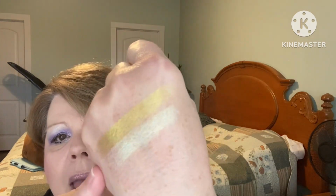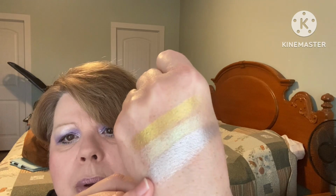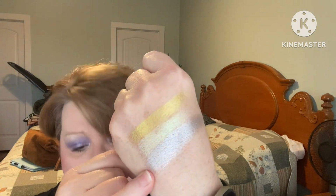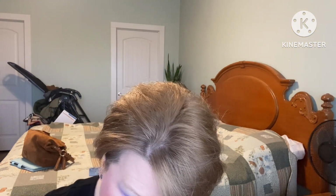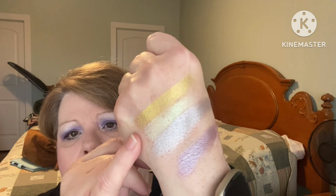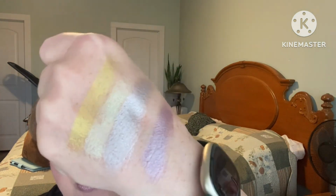Oh, that's pretty. Look at that. That's topaz and Gemini. And then we have, what is this, taupe? Oh, that's pretty. That's taupe. So topaz, Gemini, and taupe. And then the third one is Emotions. Oh, that's pretty too, which is a purple Emotions. So we have topaz, Gemini, taupe, and Emotions. Those are so pretty. Oh, those are beautiful. Absolutely beautiful.